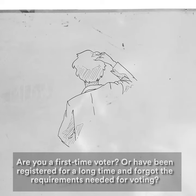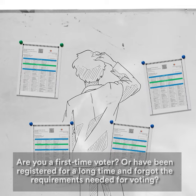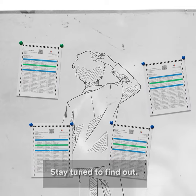Are you a first-time voter? Or have been registered for a long time and forgot the requirements needed for voting? Stay tuned to find out.